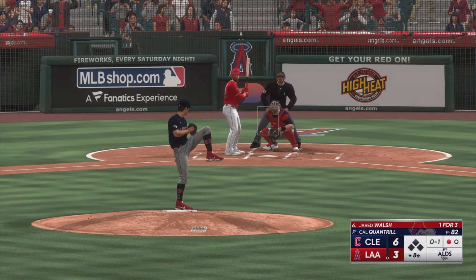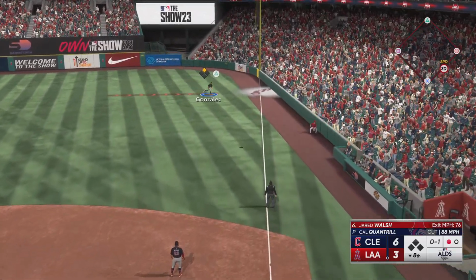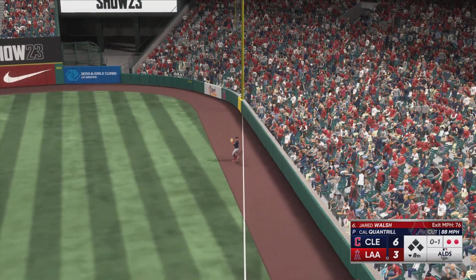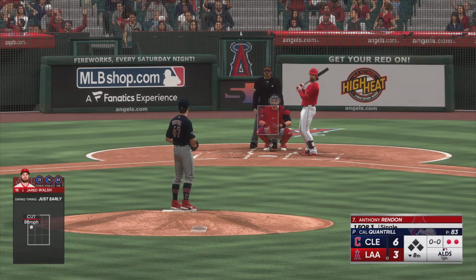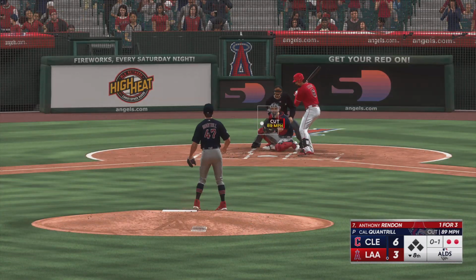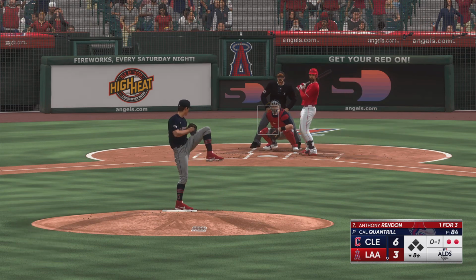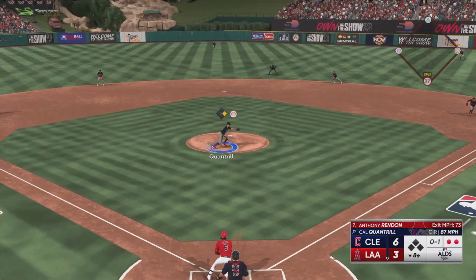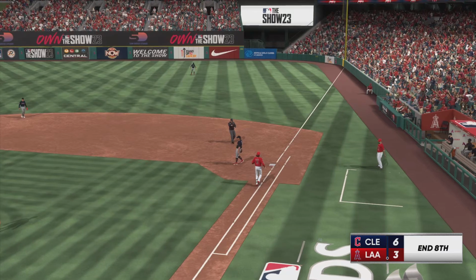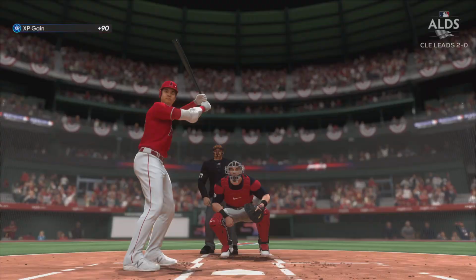Walsh now in the box. Comes up empty with a swing there. Fly ball down the line. Gonzalez trying to get there. Out number 2. Now it's Anthony Rendon. That's in for a strike. Snags the liner back to the mound. Throws to first. That takes care of Rendon. That's the inning. 2-run shot for the Angels this inning.